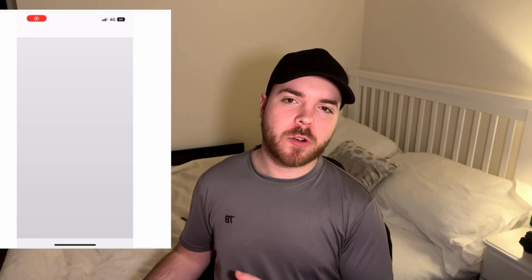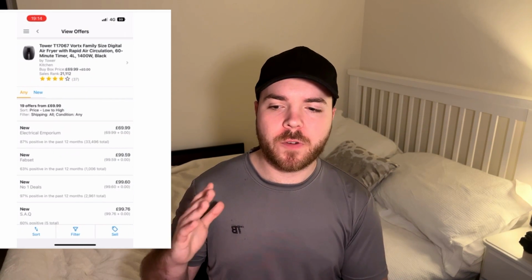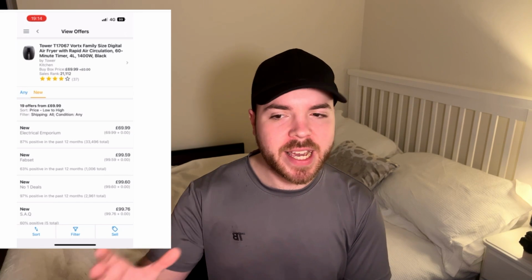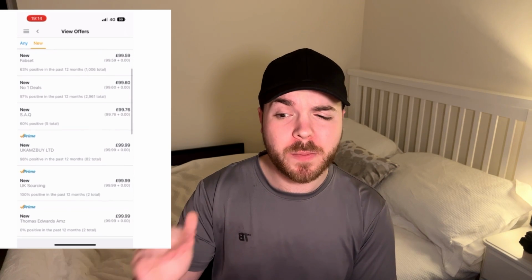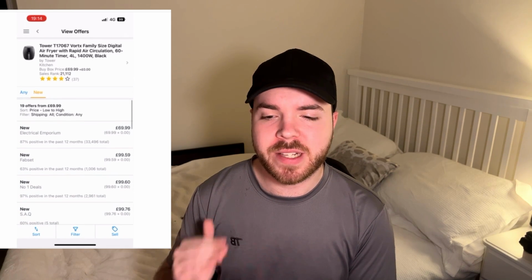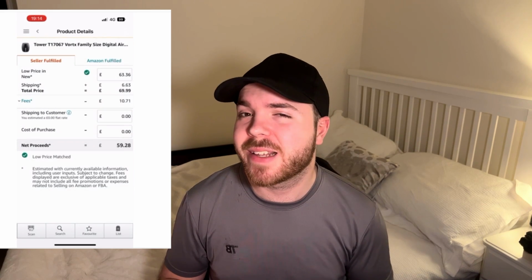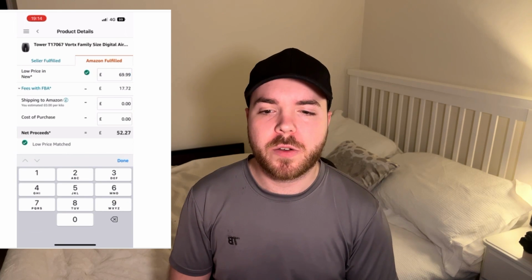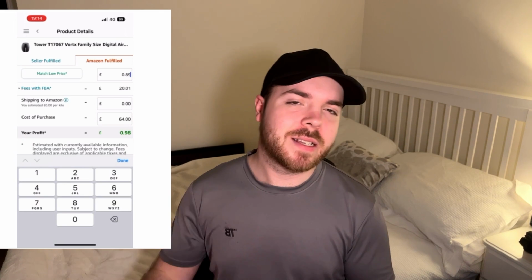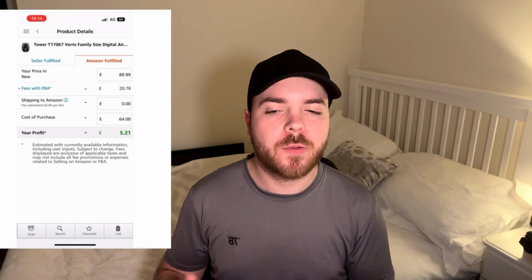Now, the first decent product I found was an air fryer in Tesco. As you can see, it was going for a low price of £69.99, but it's key you go and actually look at the offers that are there, because the cheapest Prime offer was £99.99, and the Prime offers, I don't know about you, but 9 times out of 10 I'm going for a Prime offer, even if it's more expensive. So I changed the low sale price here to £89.99, because that would still be £10 cheaper than the other Prime one, and that would probably get sold.